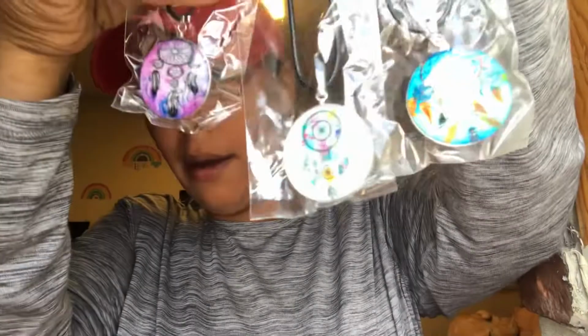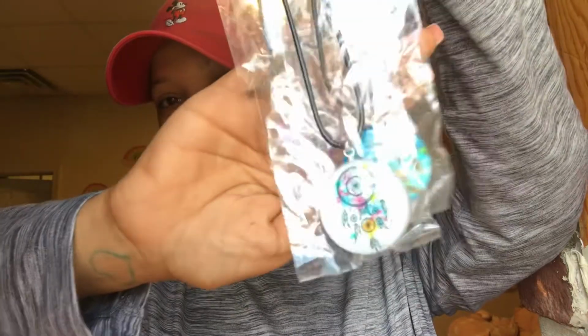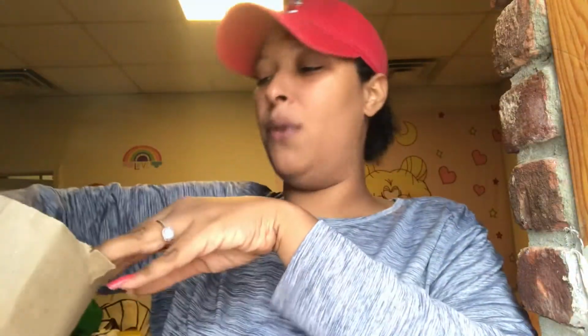And what is this? This all looks the same. So let's pull it out. Oh, these are dream catcher necklaces. This is all little stuff that she could wear. Can y'all see that? There you go. All little stuff that she can wear, you know, like to school and stuff. Oh, these are cute. Very bohemian.